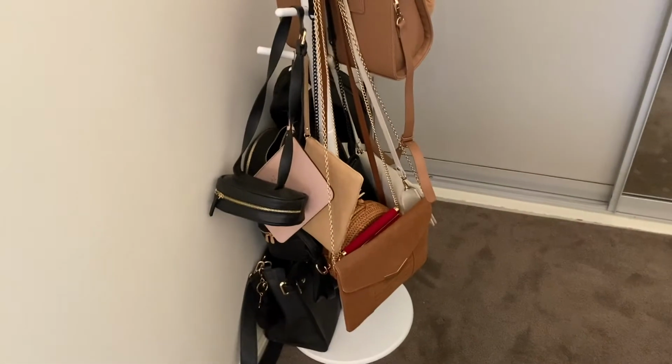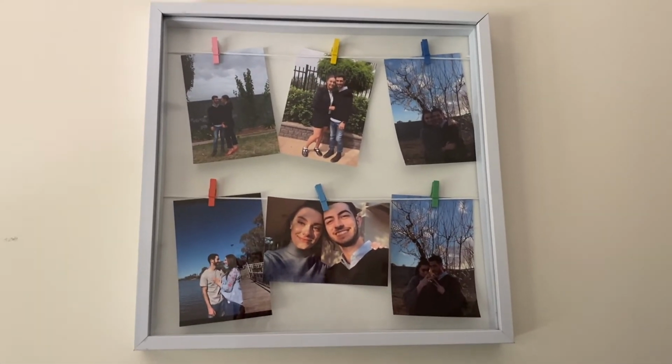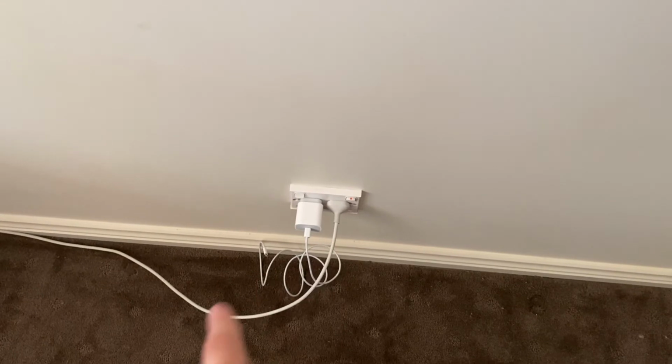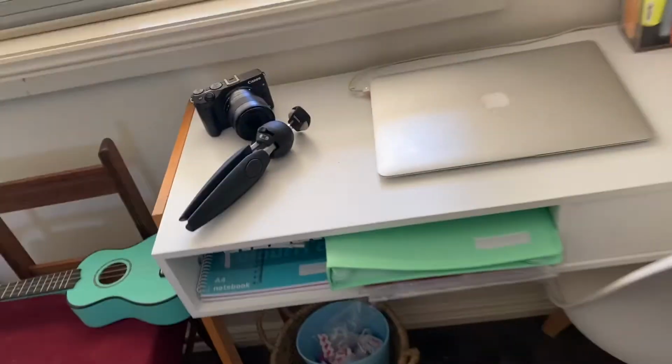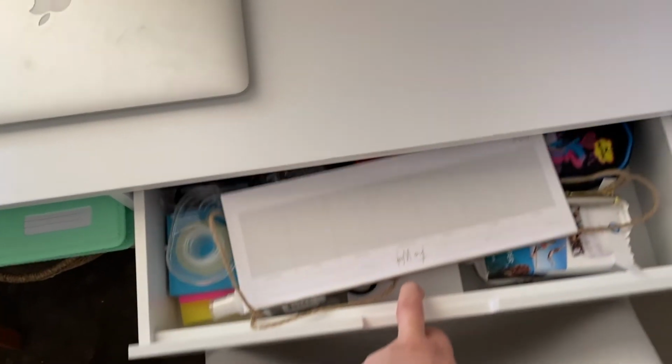And then I got my bag stand, my bags. And then Anthony made this for our one year anniversary, so I put that up there. And then this is where I'm charging my phone and my laptop. And then I got my desk area. So my chair, bin, folders of books and my pencil case. And then in here is just other stuff that can be stored away.